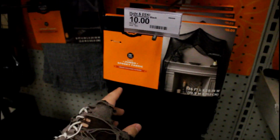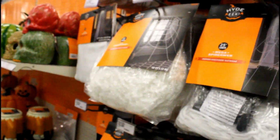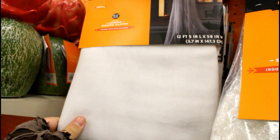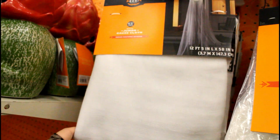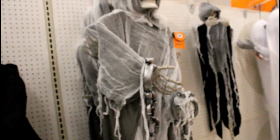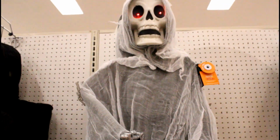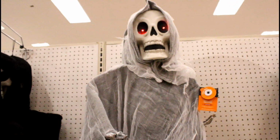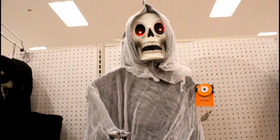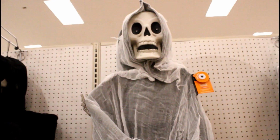And you have creepy cloth. These are like jumbo creepy cloth. These are huge ones. Big spider webs. This is a humongous gauze cloth. I might have to get that one. That's really good. Over here you got more hanging guys. So beware and don't fall. You might get a boob. I don't like him at all.